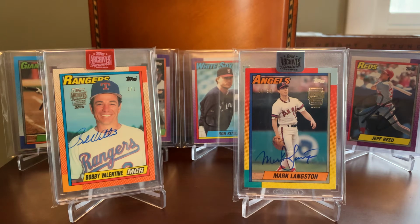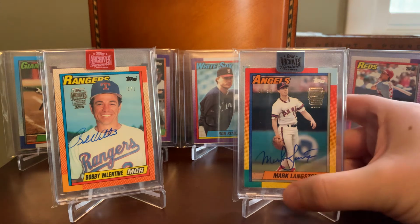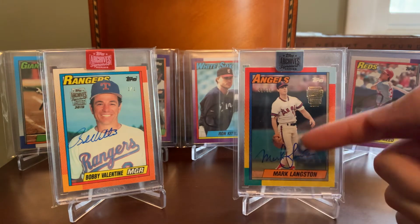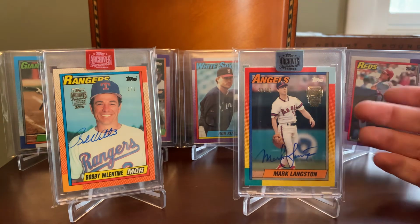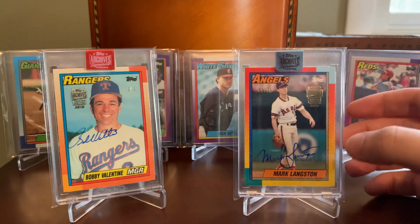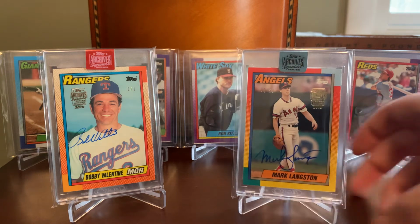1990 was, of course, famous for the number of no-hitters thrown. I believe there were 7 no-hitters thrown in Major League Baseball in that year. So it's pretty cool to have a card that directly commemorates the athlete on the team, on the year where he participated in one of those no-hitters, hard signed by the athlete. So I just think these cards are really cool.